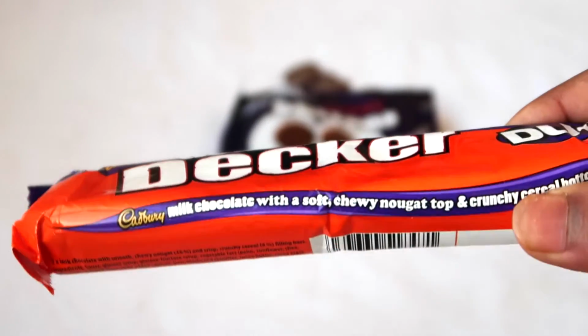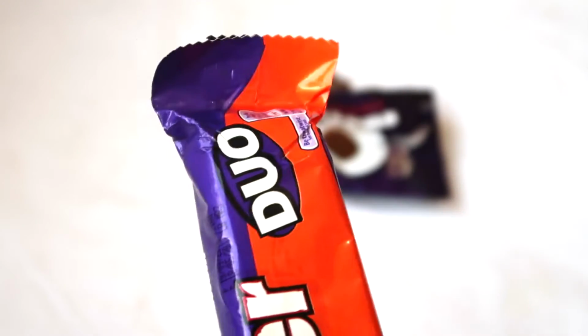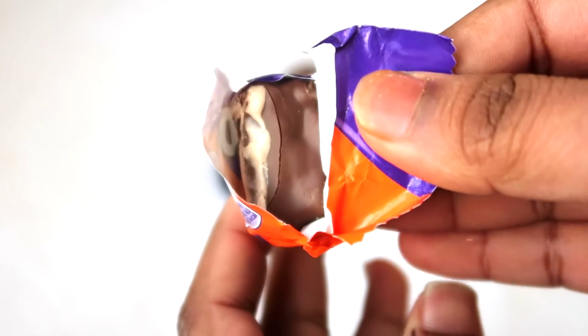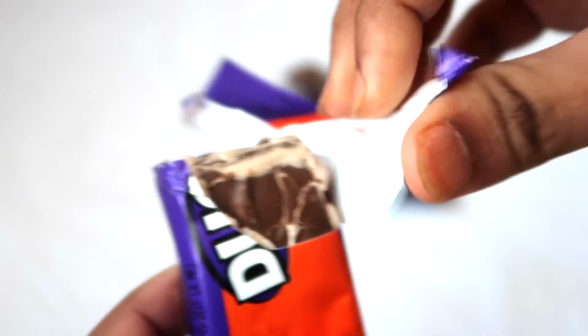I like the packet. The orange color looks really awesome. So these are also milk chocolate. So let's open it. Alright, so yeah. Ooh. Great. Oh, wow, that looks awesome. So we'll take the chocolate out. Oh, look at that.